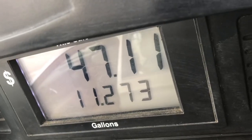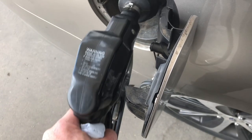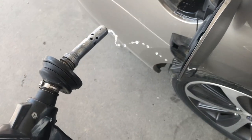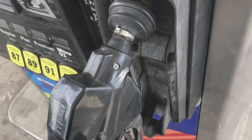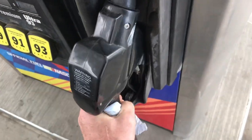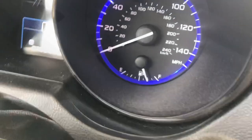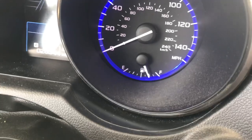We're at about 3/4 of a tank. I think that's good enough. I'm done. That was probably like 30 cents of gas I just spilled on the ground. 3/4 of a tank, not too bad. That was about 20 minutes? Eh, whatever.